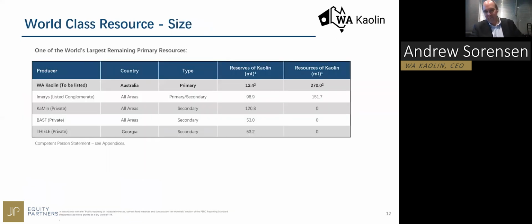Now let's talk about the size of the resource. So not only is the quality very good, the size is compelling. When you combine our reserves and resources together, we have 283 million tonnes of inventory. If you take Imerys, who is the largest player in the global kaolin market, they represent 16% of the global market. When you combine their reserves and resources, they've got 250 million tonnes. So in our resource, we have more inventory than the world's number one player across all of their resources. So that sort of puts into the picture just exactly how big our resource is.